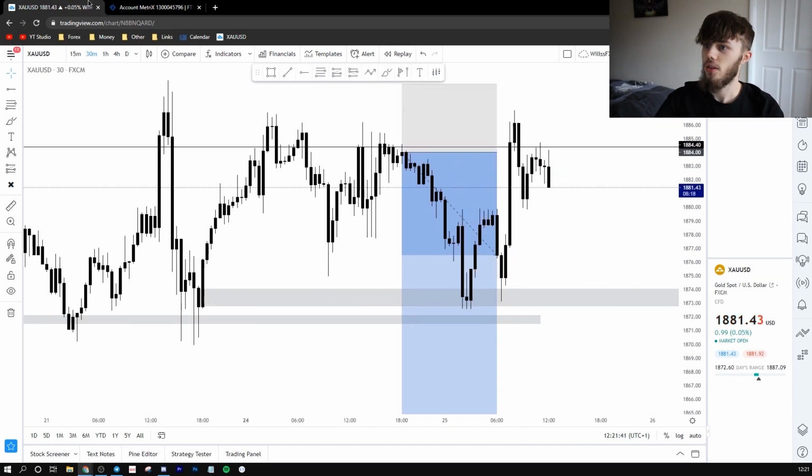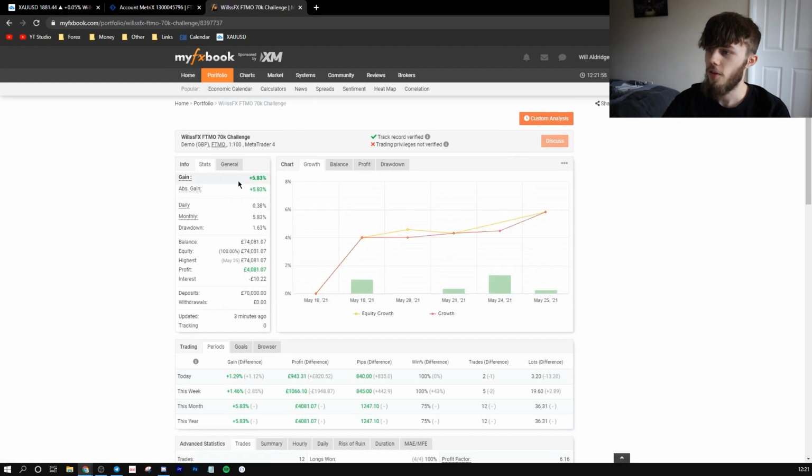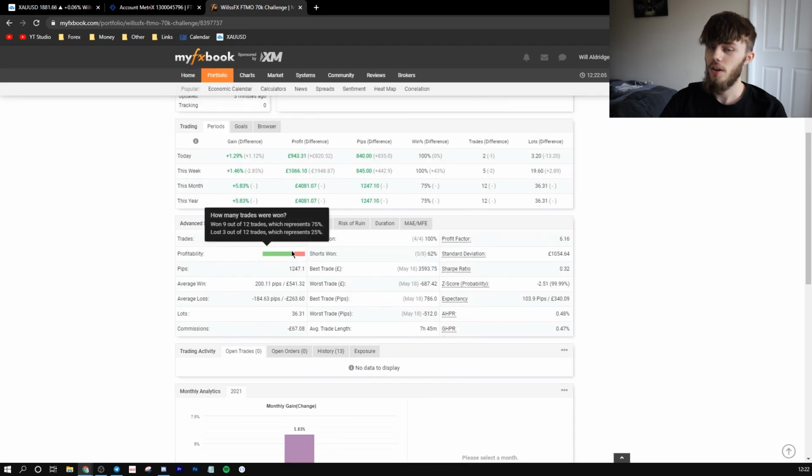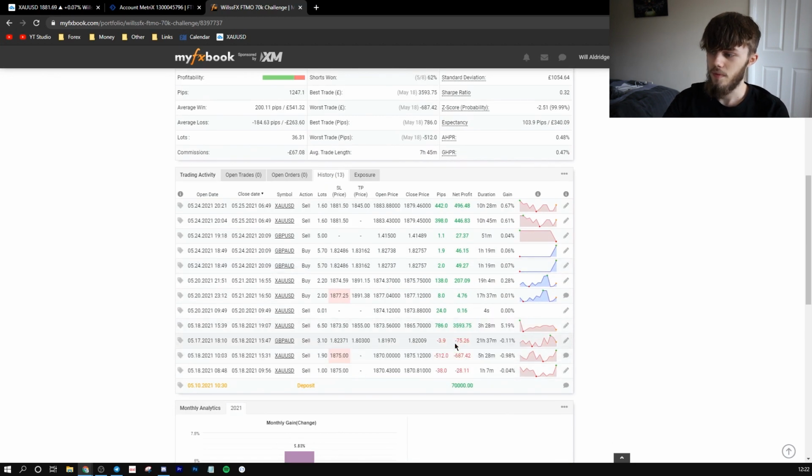But if we actually look on the account, if I go on my FX book, and I actually show you this, I think it's this one here. There we go. So up 5.83%. So as you see, 0.4%, 4.3, 5.83%. You see we're up 4 grand on this. We got 75% win rate. We've won 9 out of 12 trades. That is perfect. As you see, 3 losers at the start, small loss, and less than 1% loss.